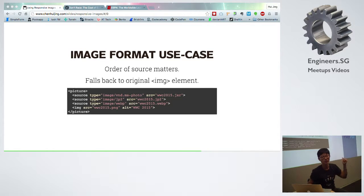You can list them all, but for this one, the order matters. For example, if JXR is listed first and the browser understands JXR, it'll just display the JXR.